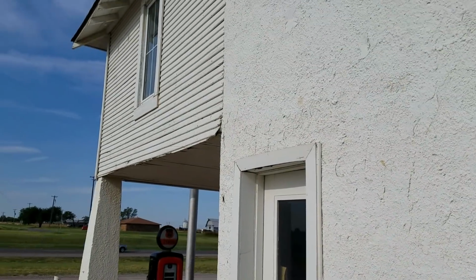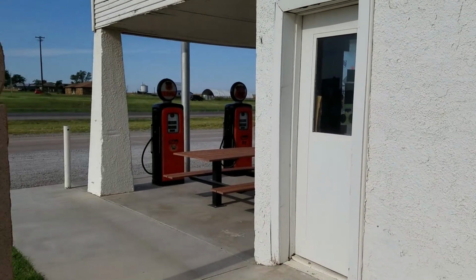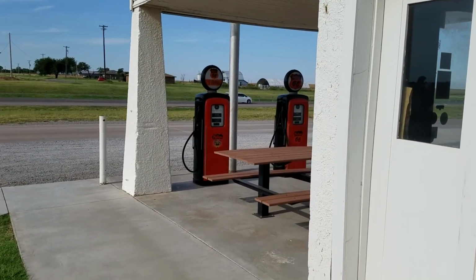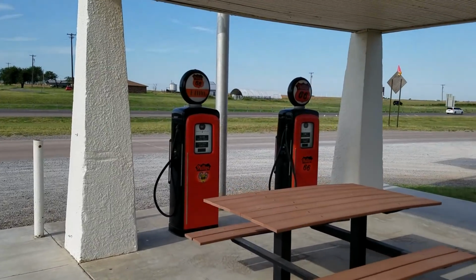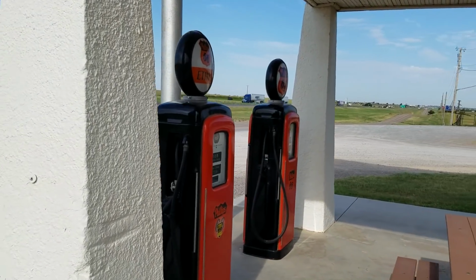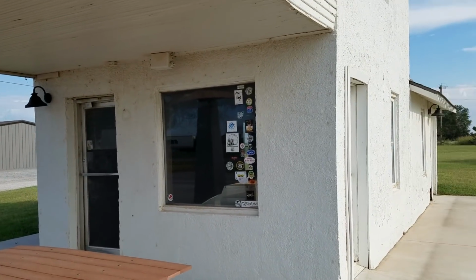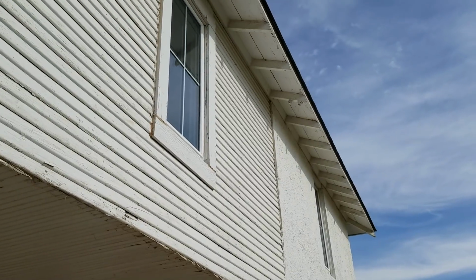I don't know, it's pretty cool to think that she lived and worked in this. It's basically just living simply and dedicating your life to your business. So like I said, this is a popular stop along Route 66 in Oklahoma.